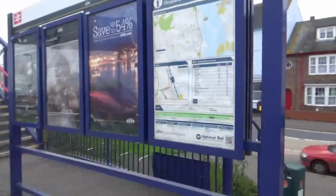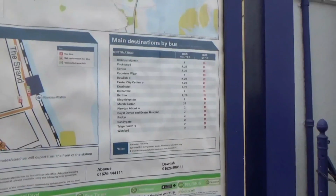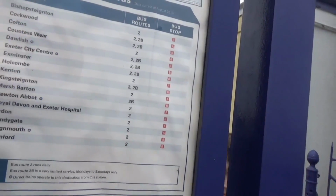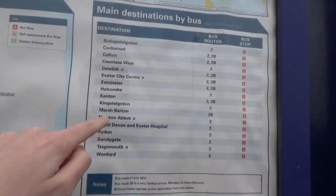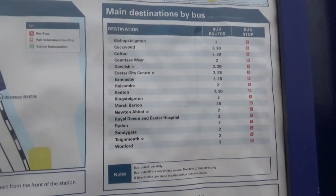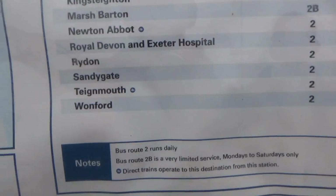Okay, so over here is Starcross's onward travel information. Here you've got a few of the places that you can get to by bus, like Dawlish, Exeter City Centre, Marsh Barton, which is a station that's rumoured to open, Newton Abbot, Teignmouth, and a few like Royal Devon next to the hospital. And a few little areas as well, including one that makes me laugh called Wanford.